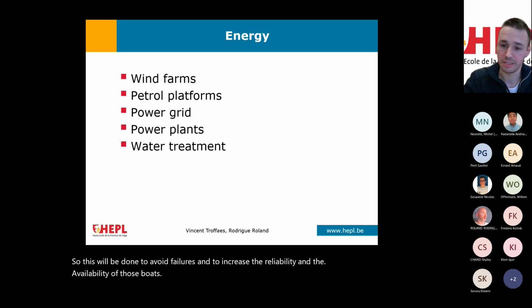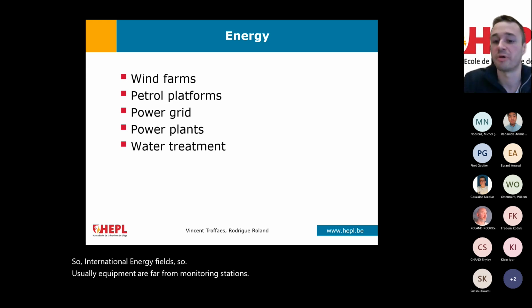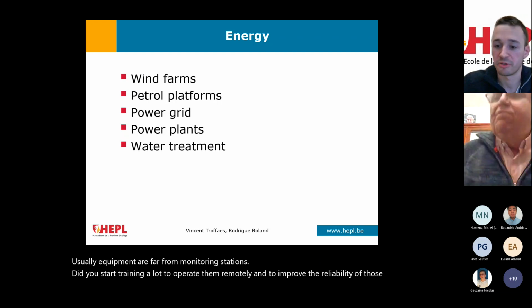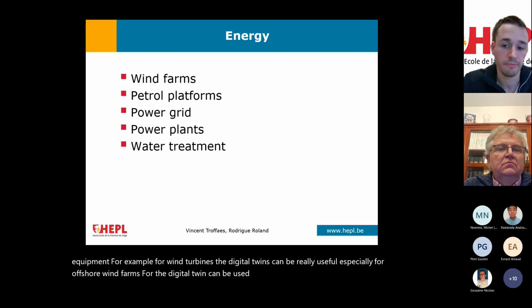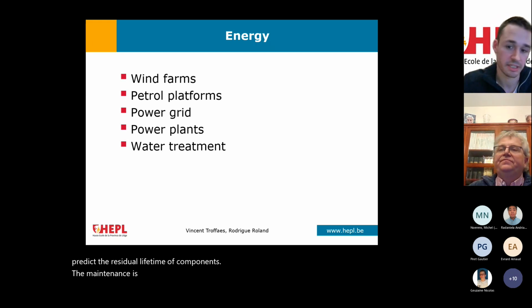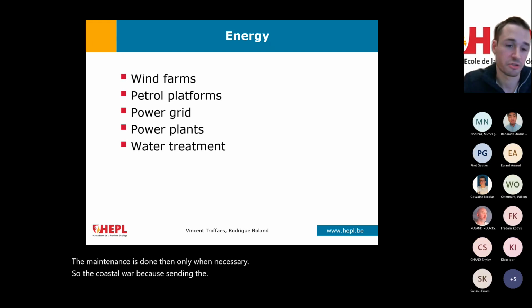In the energy field, equipment is usually far from monitoring stations. Digital twins allow operating them remotely and improving the reliability of those equipment. For example, for wind turbines, the digital twins can be really useful, especially for offshore wind farms. The digital twin can be used to monitor them remotely and predict the residual lifetime of components. The maintenance is done then only when necessary. So the costs are lower because sending staff offshore costs a lot, and the reliability is increased, and so is the production of electricity.